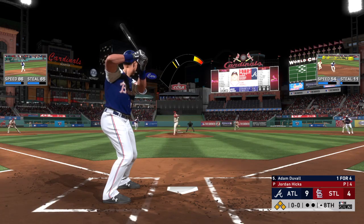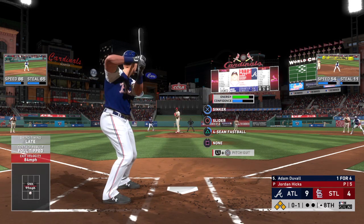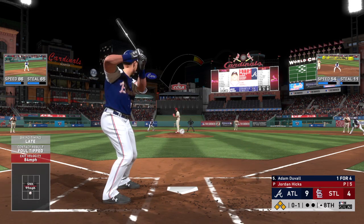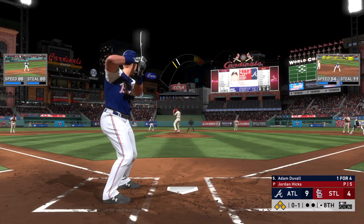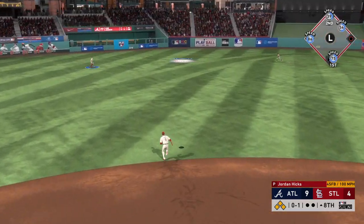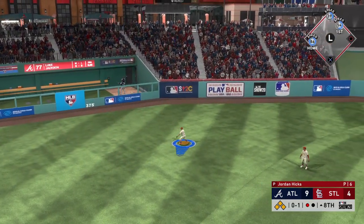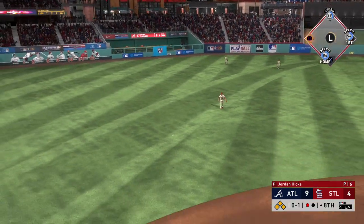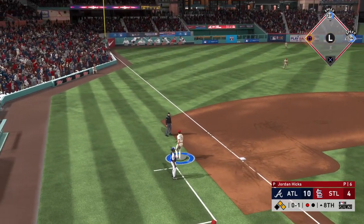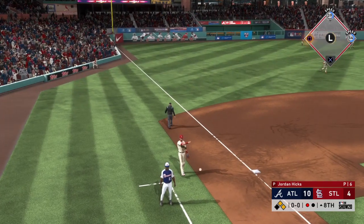To the plate now, Adam Duvall. And he fouls this one off. He comes into this appearance in the midst of a 1-for-4 day. Ready with the 0-1 pitch. Swung on and lifted in the air to left center. After it is O'Neill. And the play is made, but this should be good enough for an RBI as the runner from third tags up. And the runner scores from third as they extend their lead.